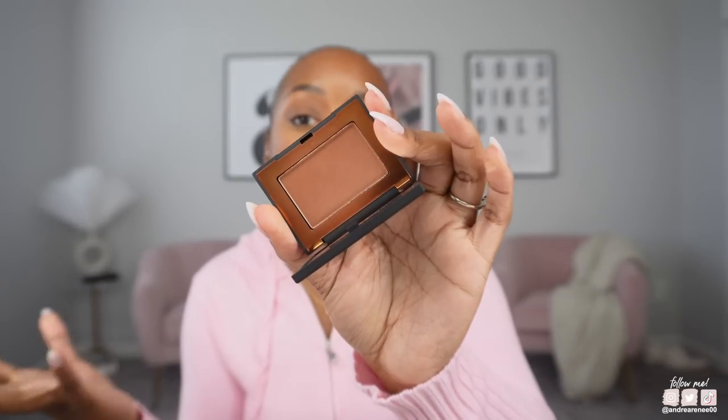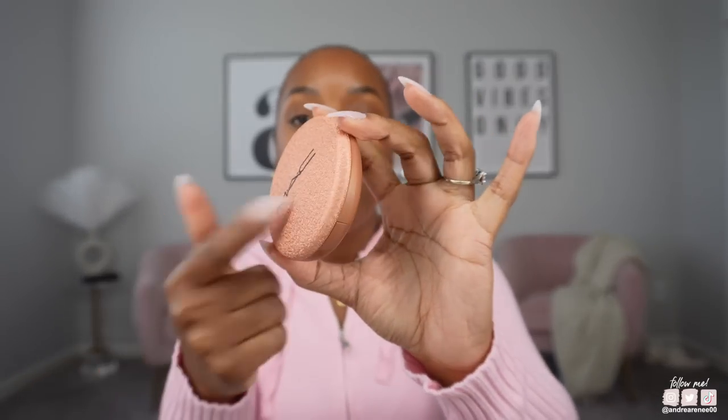And bronzer, NARS. This is the new shade. It's in the shade Laguna number 6, and I got the mini size. It's actually a good size. I don't have this on today, but I do have the MAC bronzer. I've been using the mess out of this. This is in the shade Rich Golden. It's the new Sunstruck Skin Finish bronzer.